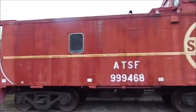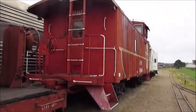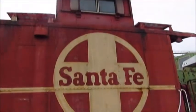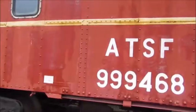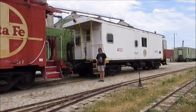While the main use of the caboose was to serve as an office for the conductor, it also served as the supply department for the entire train crew. Then Atchison, Topeka, and Santa Fe 999-468 was retired, then came to be part of the Atchison County Historical Society in Atchison, Kansas, where it is today.